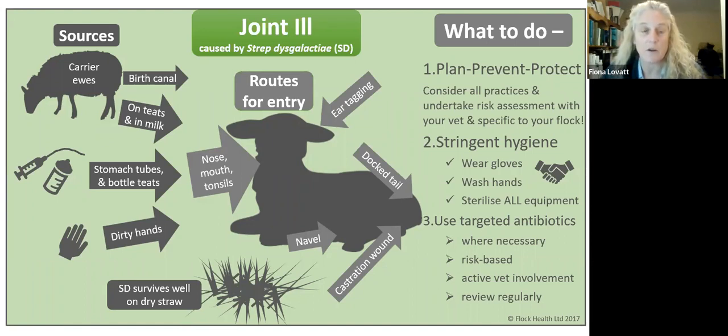It is a huge amount, which is one of the reasons I quite like a hand pump, because you can pull a lot of colostrum off a ewe. It's more than most people give.